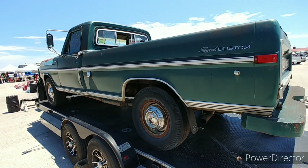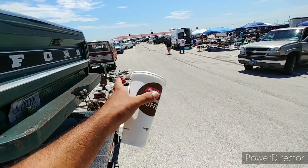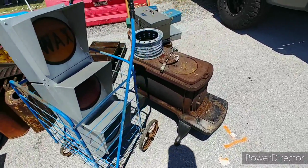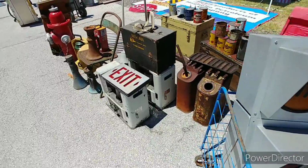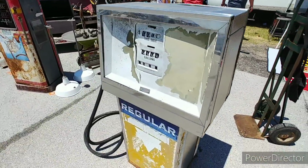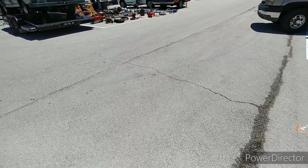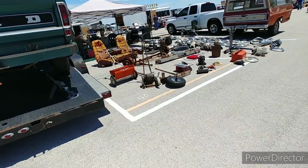I think this guy is from yesterday. I was looking at his engine stand, and it's sitting right there. There's his engine stand right there. Let me look over here a second, I'll tell you what's up in a minute. Anyways, I was looking at his engine stand and he came up and asked me, hey, interested in that engine stand? I was like, I'm just looking, man. And he's like, yeah, it seems like that's what everybody's doing. Just looking. No one's buying. I was like, well, that's the way it goes, I guess.